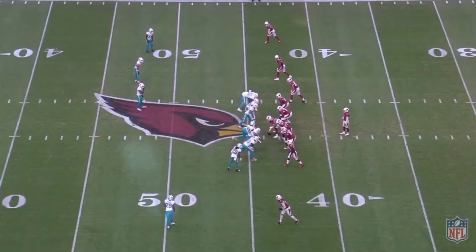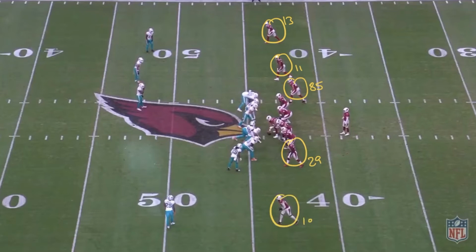The Cards are lined up in a no backfield setup, which is understandable given that they need decent yardage on this play. The three receivers lined up on the weak protection side are Christian Kirk, number 13, Larry Fitzgerald, number 11, and the tight end Dan Arnold, number 85. The running back Chase Edmonds, number 29, is lined up on the strong protection side, and we have DeAndre Hopkins out wide. The Cardinals are going to run a combination of posts and flats, symmetric on either side, with Larry Fitzgerald being the other man running an out route.